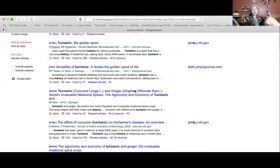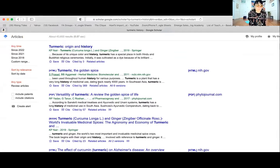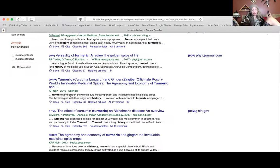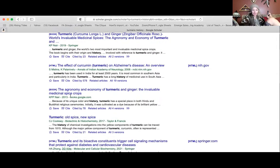There's nothing better than turmeric. Guys, all you have to do is look up turmeric history. It has been used for thousands of years, dating back nearly 4,000 years. This is before CVS, before Walgreens, before all of that. It has a long, long history of medical uses. It has been used in Ayurvedic medicine and in South Asia for centuries. It's definitely one of the most valuable spices that has been traded.